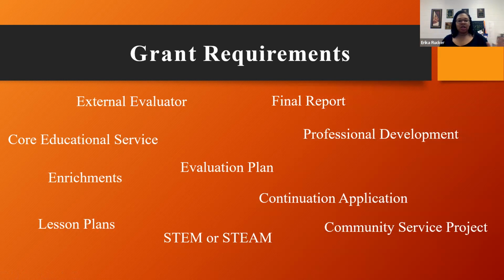So, today we talked about grant requirements. So these are just some of the things that are required. There's a lot more, but the main ones I'm going to talk about are external evaluator, final report, evaluation plan, and all of these other things that we have on the list. They tie into your continuation application and your compliance. So you can go to the next one.